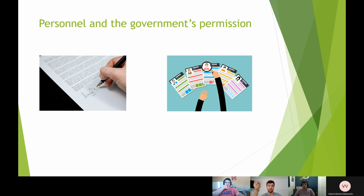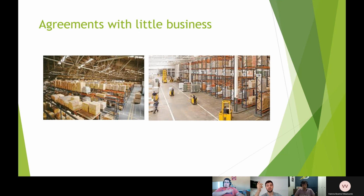The second thing we need to do in stage one is to get agreements with companies, colleagues, and little businesses. These agreements will be about getting promotions and getting discounts on our products, so we can start selling more and get more people to know about us. Because if people start seeing us in more shops and businesses and in the country in general, we will get more income, so we can work better and faster.